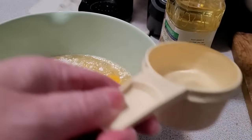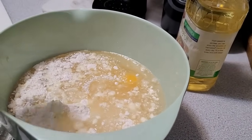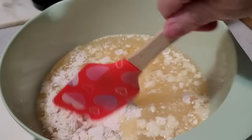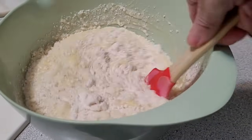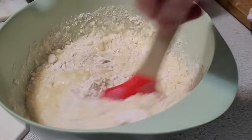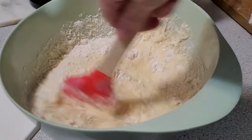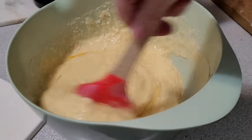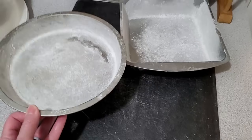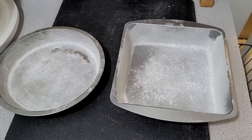You guys all know how to do that, I'm sure. This particular mix uses 3 eggs, 1/2 cup of oil, 1 cup of water. So I'm going to put together the batter and then I will be back. Bill prepared the pans. He put Crisco on them and flour.